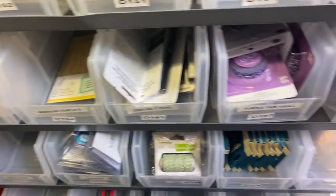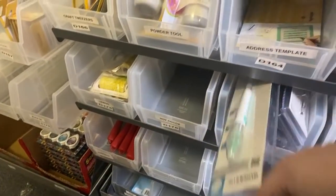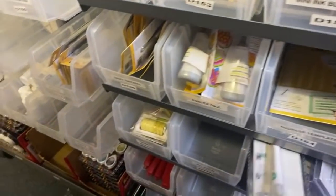Time to grab those. Purple tape. The new design, which is not that new, they tell me. I just hadn't re-upped mine. Oh, my goodness. Y'all been waiting on these. Quick sticks. There they are. They'll be 25% off Friday. Y'all been looking for them.